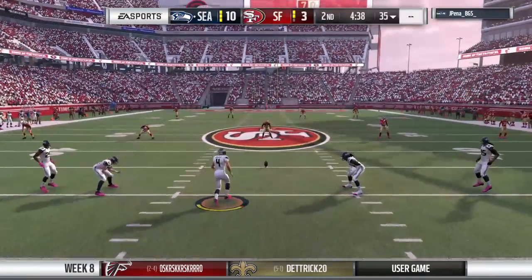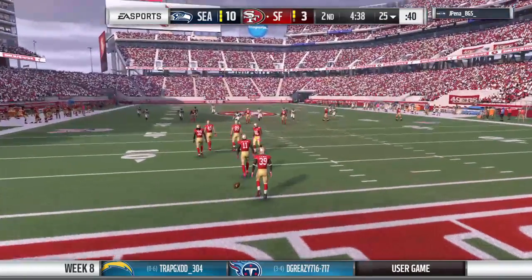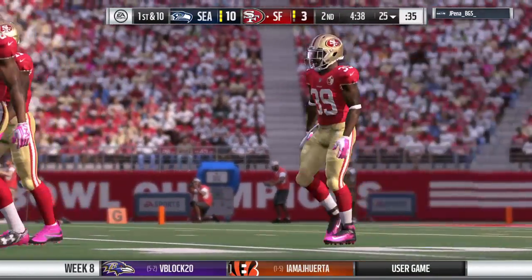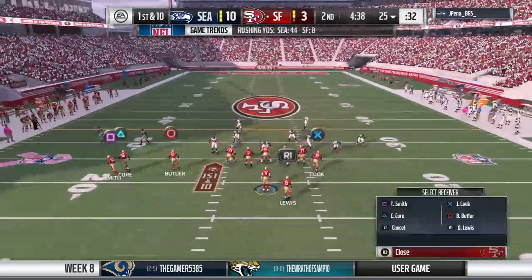Hauschka now to send this one away following the score. And no return on this one as the fair catch is signaled for and taken. And San Francisco gets set to go here. And they had the fumble last time that led to a touchdown. That's a no-no. We'll see what they do here this go-around.